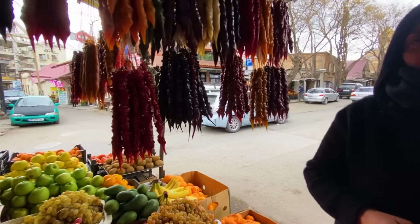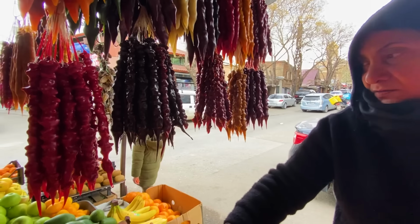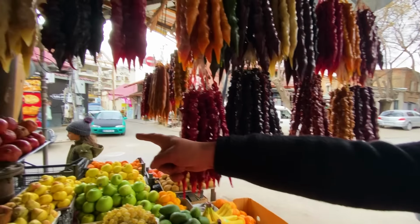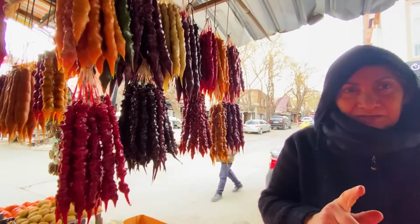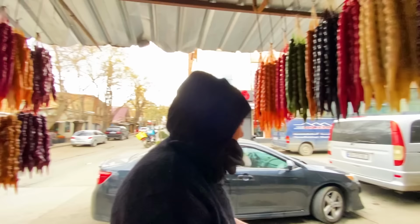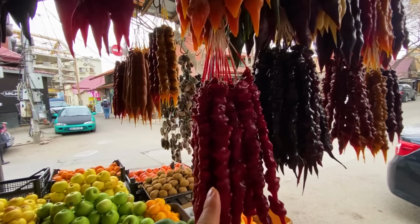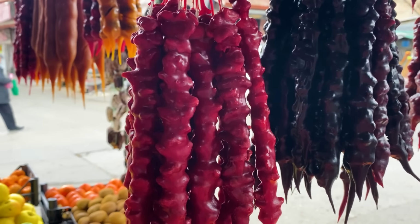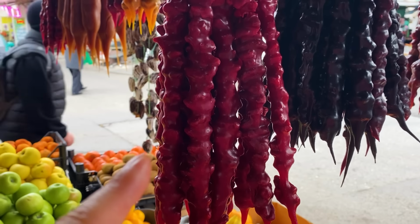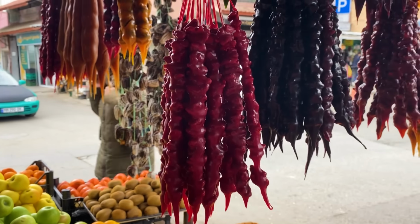Can I pick this one? I just want to try it. I don't know the difference. I think he was pointing to the pomegranate, so I think this is pomegranate flavor. And from what I understand, it's walnuts inside with kind of like pomegranate jam.